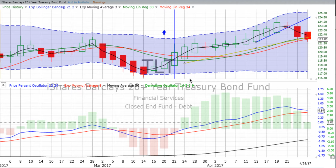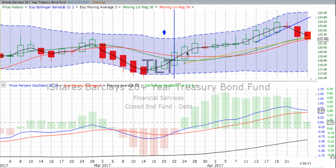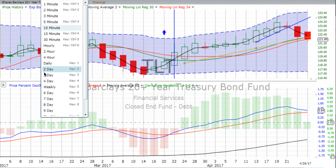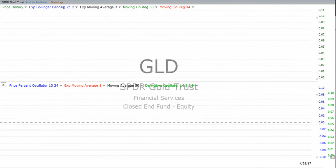If you have been enjoying that nice up move since the market turned around on that 2-day chart, crossed over, going up back on the 22nd, don't lose all of that profit that you had made. So again, be very careful there. And we go from bonds to gold.